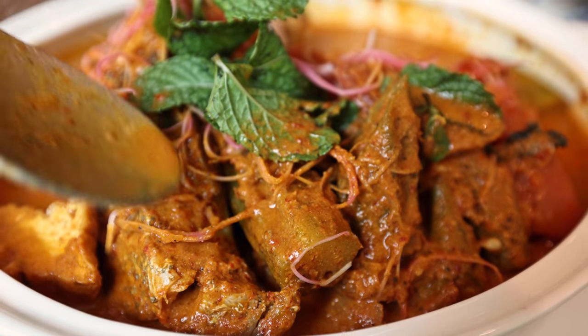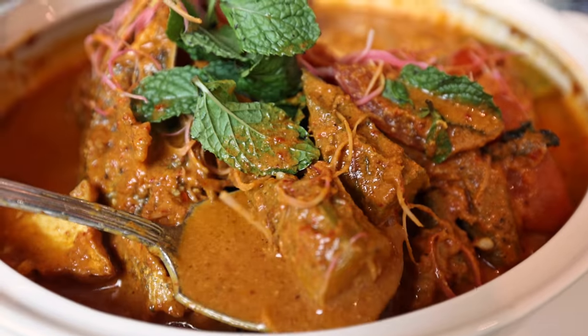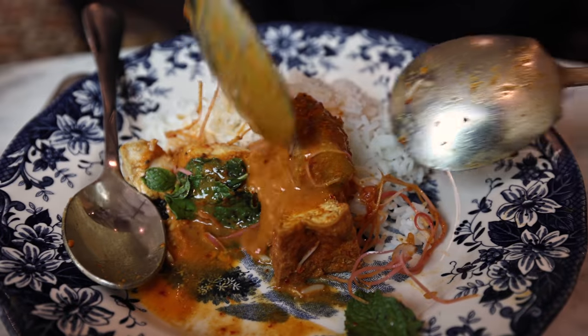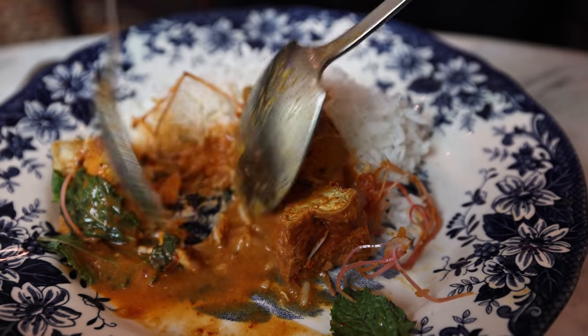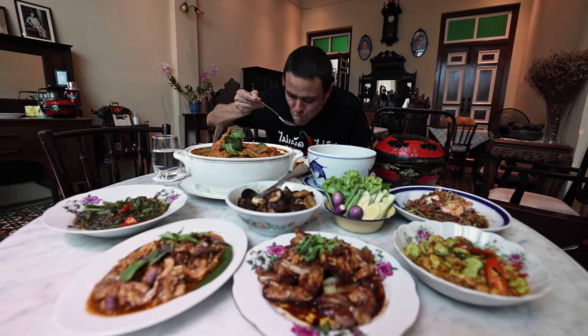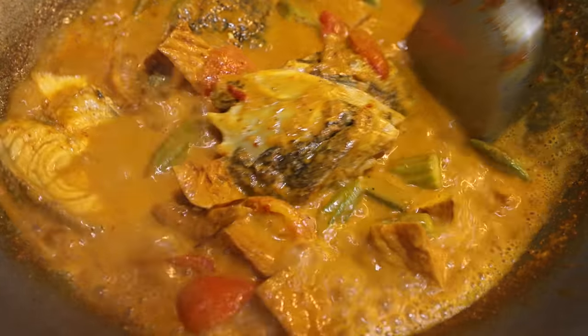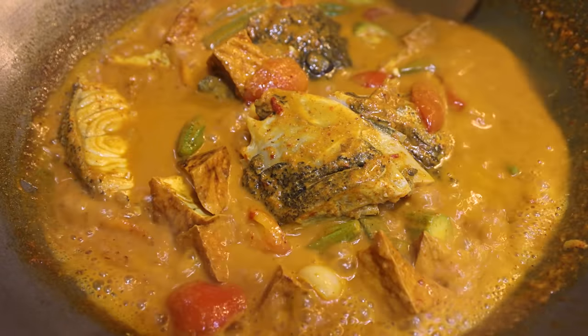Oh, wow. The balance of flavor, the freshness of all the ingredients, the pepper. And that fish is cooked perfectly. It just melts in your mouth, and it flakes apart, and you've got the gooiness of that skin from the grouper. I love how all the ingredients are perfectly cooked, like the okra is still crisp. The fish is not mushy at all, but so flaky.